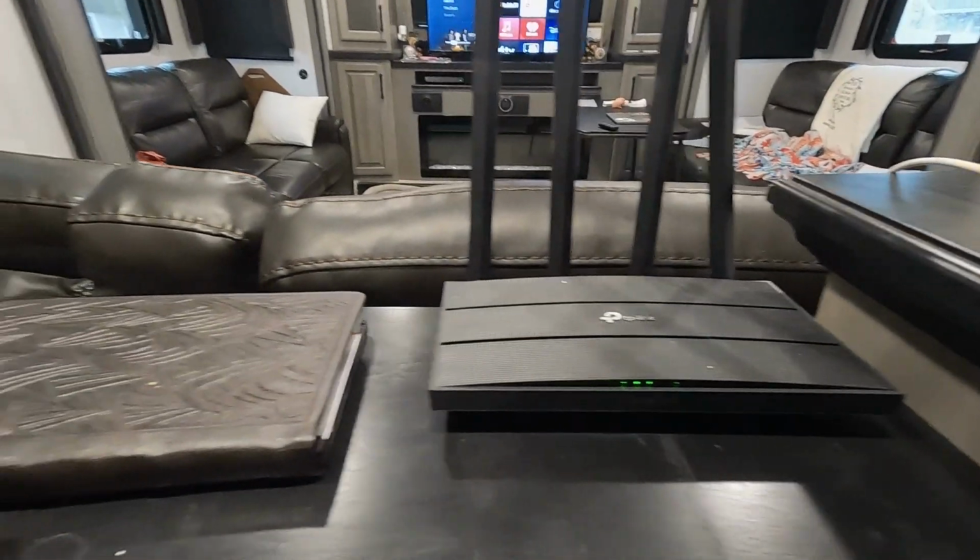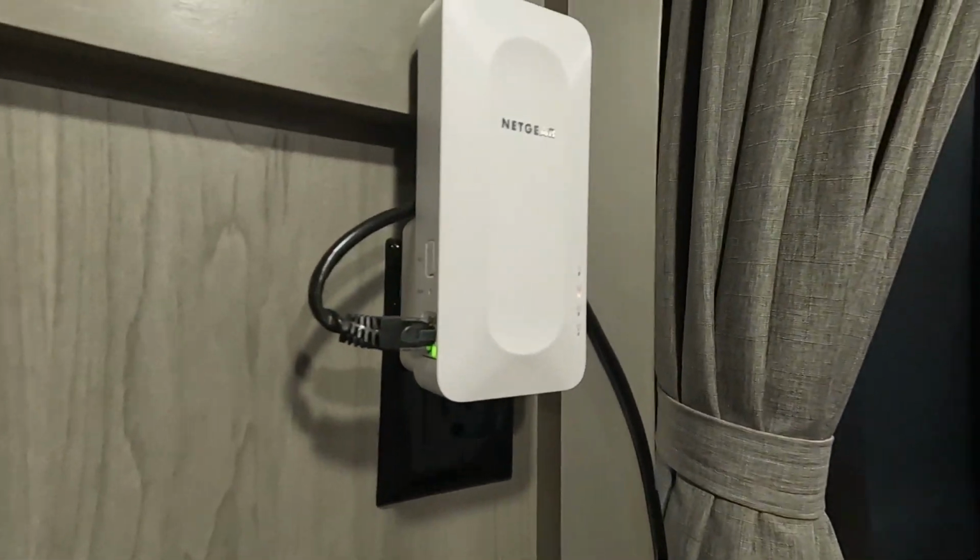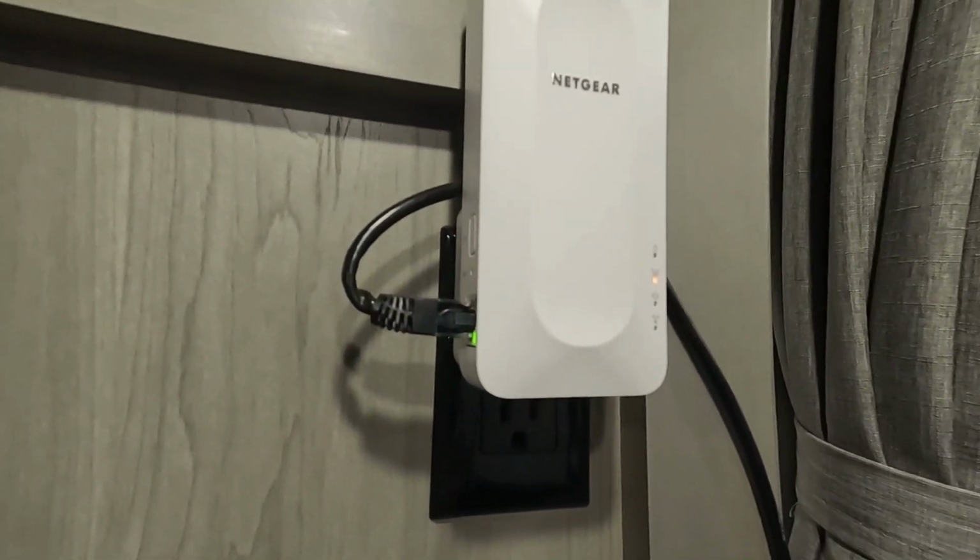So we're in a unique situation in that we home base here near the house and we hit the road. So really we need multiple types of internet. Right. And when we're home, we're piggybacking off of the internet, which is Ziply fiber at the house. We do that by using a range extender, which is pulling the internet from the house, and we're running that hardwired through an Ethernet into a router, which gives us 100% coverage throughout the rig from the front to the back.